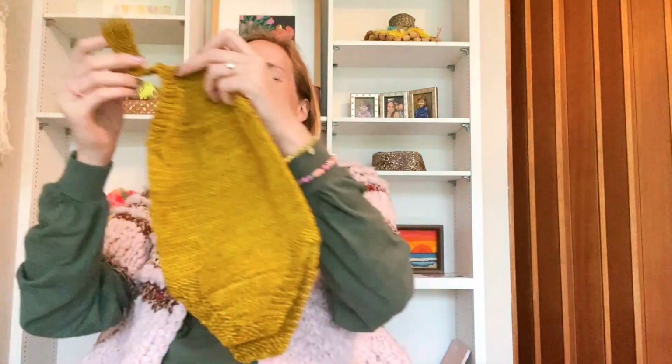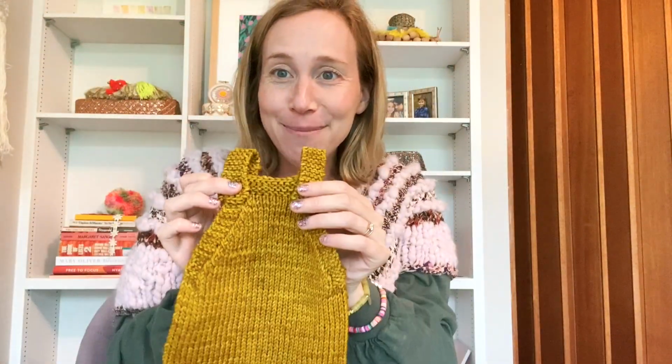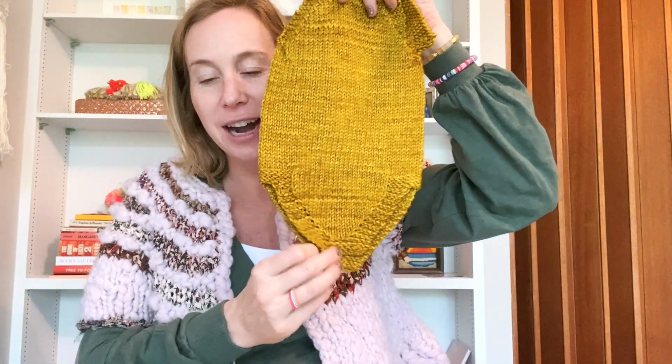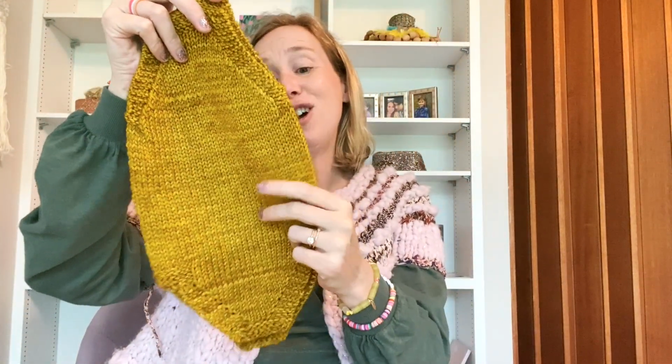Okay, the next one that I just finished, I haven't sewn the buttons onto yet, is this little romper. Can you even? I love it. So it's gonna have a button here, and then 2 buttons in the crotch. And this is the Little Brother Romper by Petite Knit. So she is a Scandinavian designer. It's so cute.